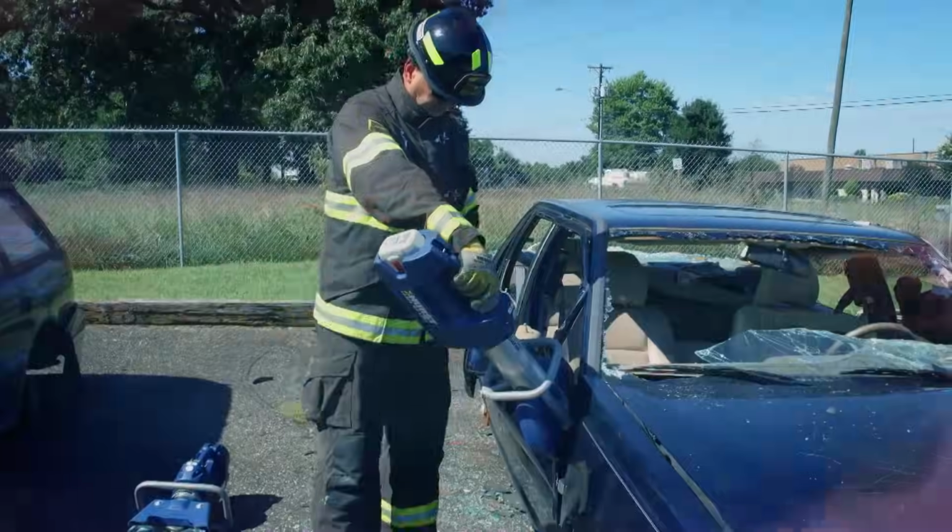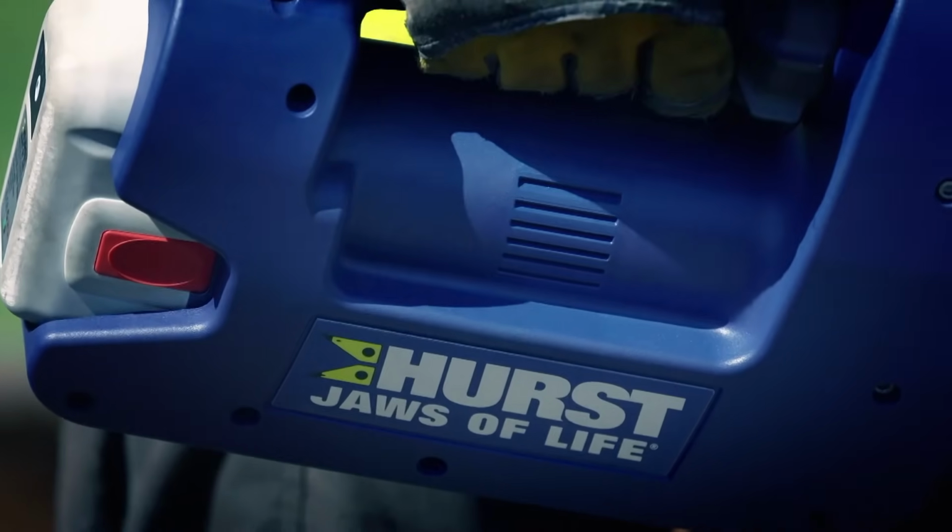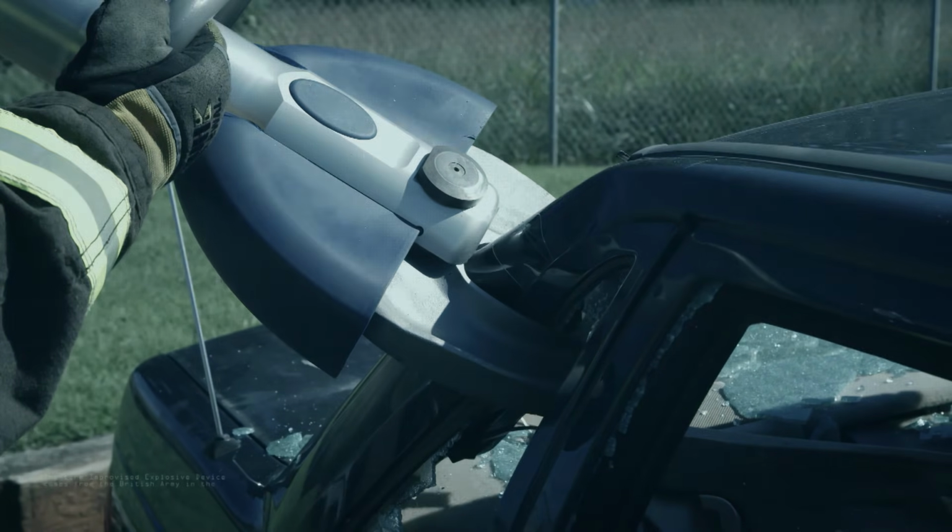Prior to the 1970s, rescue efforts were performed using crowbars, winches, and circular saws, which had the potential to send sparks flying into gas-filled wrecks. In addition, they all needed power from an external source. Today, the Jaws of Life spreaders and cutters are handheld and battery-operated and weigh under 23 kilos.